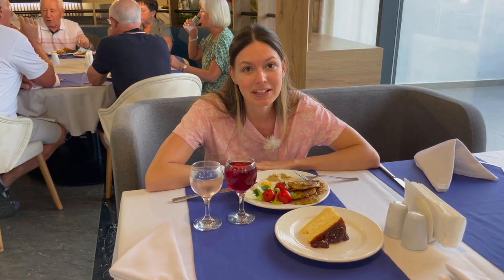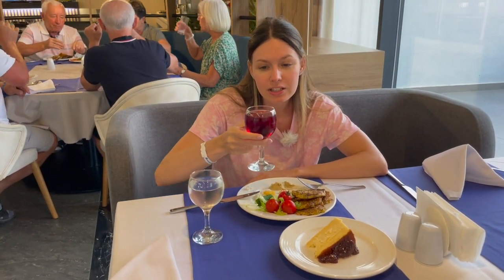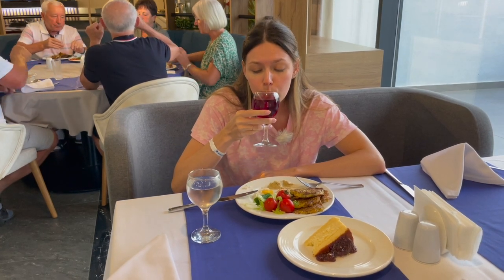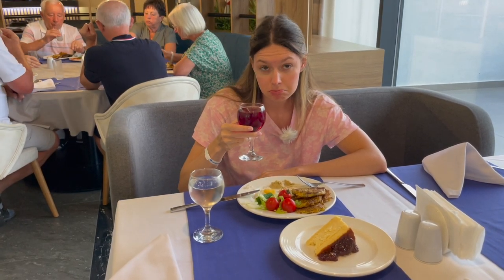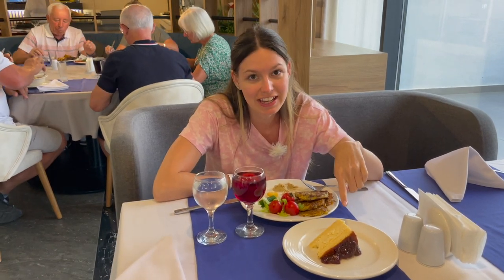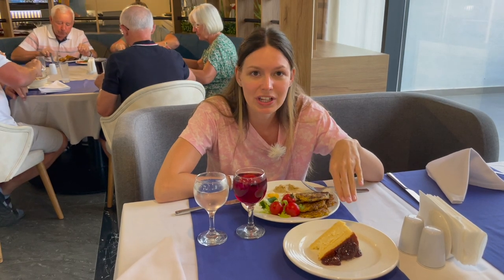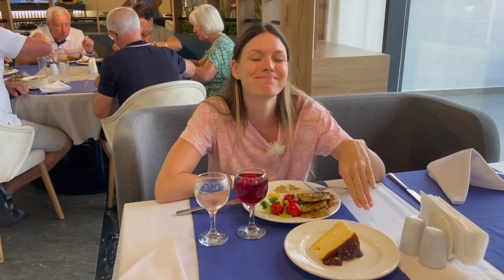They make pancakes from vegetables here. Wine, what about wine? Quite good. I really like this cheesecake and tok. This is from cottage cheese. Not sweet practically at all.